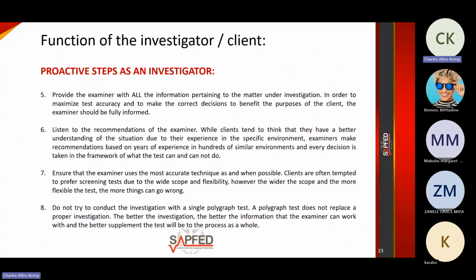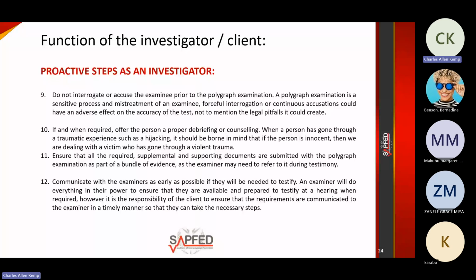Ensure that the examiner uses the most accurate technique as and when possible, and do not try to conduct the investigation with a single polygraph test. Do not interrogate or accuse the examinee prior to the polygraph examination. If and when required, offer the person a proper debriefing or counseling, especially if they've gone through a traumatic event. Ensure that all the required supplemental and supporting documents are submitted with the polygraph examination as part of a bundle of evidence, and communicate with the examiners as early as possible if they will be needed to testify.